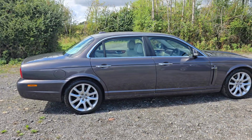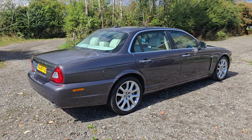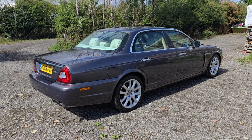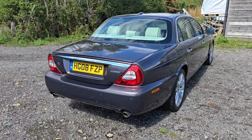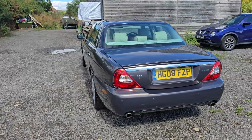This is a two-owner car from new. It's got an excellent service history. We've got 13 stamps in the service book, with most of the invoices to back those up. It was last serviced about 1,000 miles ago. Starts, stops and drives superbly. Really nice. Mechanically it was excellent when it came to us.